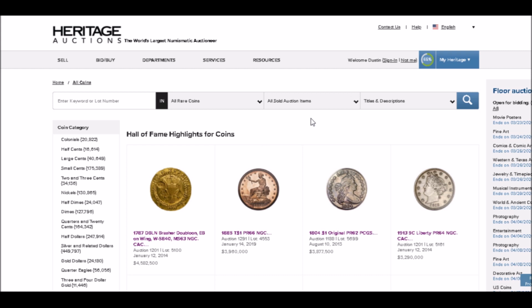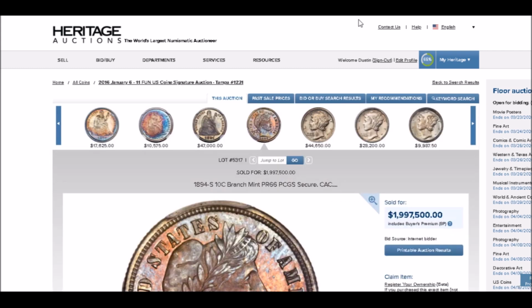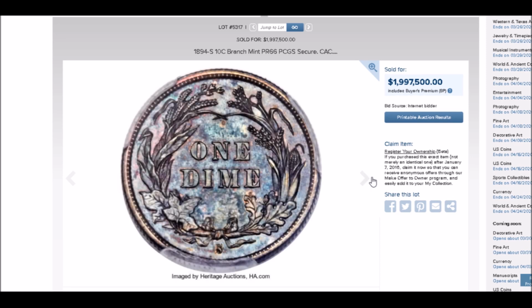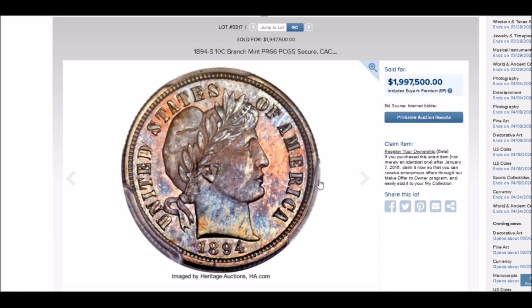Now, my wife had mentioned that I haven't done a bonus coin in a long time, so let's do a bonus coin. And for the bonus coin, we're going to take a look at the 1894S Proof Dime. This is just an amazing toned example. Beautiful, beautiful, beautiful 1894S Proof Dime. Now, this one was graded by PCGS. This one's in a Proof 66. There's that beautiful S mint mark with gorgeous toning on the reverse. This example that we are taking a look at sold for $1,997,500 in Heritage Coin Auctions.